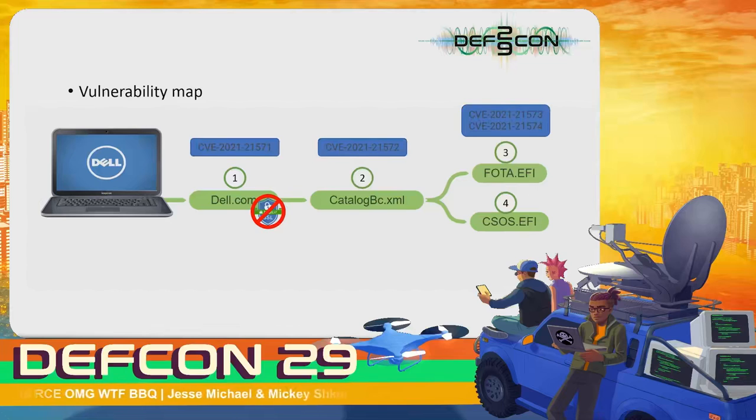As a result of all this, we have found four CVEs. The first one was the TLS issue, where the verification of the certificate was not done properly, in which the URL was not compared to the certificate. So as long as you provided a valid certificate from a trusted CA, you could impersonate Dell servers. The second, third, and fourth vulnerabilities are the ones we're going to discuss deeper in this talk.